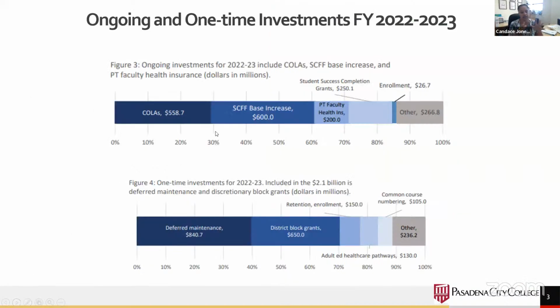A visual look at that is this. The top bar chart is ongoing investments, and the bottom one is one-time. There have been ongoing contributions for COLA. I talked about our SCFF, our student-centered funding formula, base allocation, the actual calculation changing. 200 million is going into the system for part-time faculty benefits, some enrollment activities in terms of helping outreach, including retention and recruitment efforts, and completion grants. It's really exciting that the state is making, you know, we like to see ongoing funding, right? We love to see ongoing funding. It's tough when we get one-time funding, but those are where the contributions have been made.